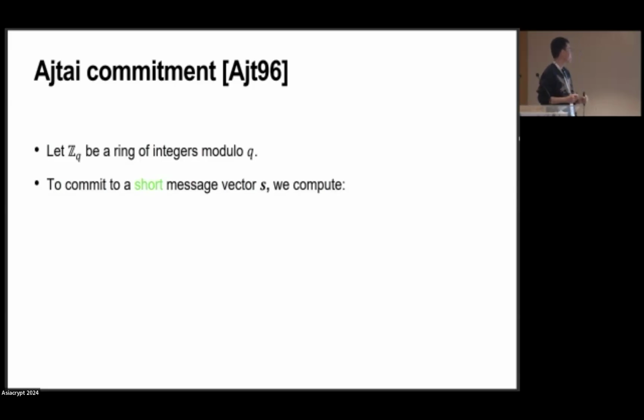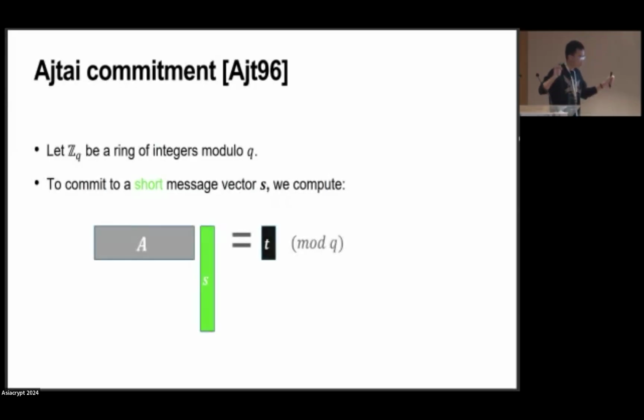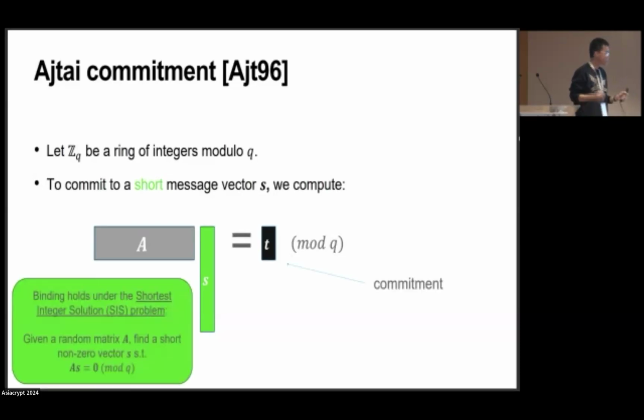Okay, so we start with the Ajtai commitment for a knowledge proof. We'll work over the ring of integers Z_q. In this setting, if you want to commit to a short vector s, you just compute a random matrix A times s, and you get a commitment t. And this is just the SIS problem, right? If you have two openings for the same commitment and you subtract them, it's an SIS solution.